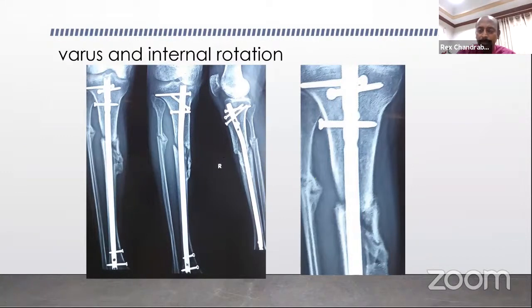That is one of the easy ways to understand whether there is any residual 5 to 10 degrees of varus or valgus. Another easy way is to look at the fibula. The fibula will tell you clearly whether there is varus or valgus. Sometimes it's so deceptive, you may think you are okay with this tibial nail, but here it really shows up that it is in severe varus. And with the internal rotation added, the varus will be very prominent.